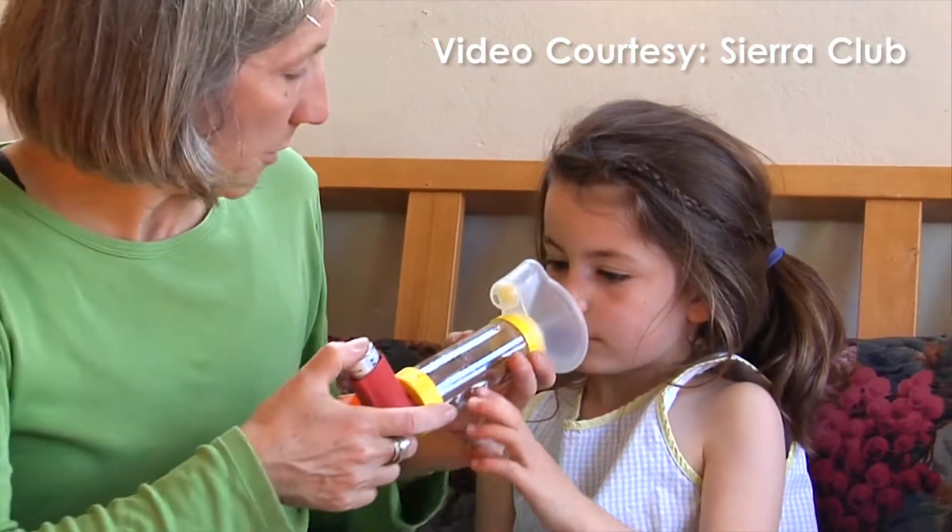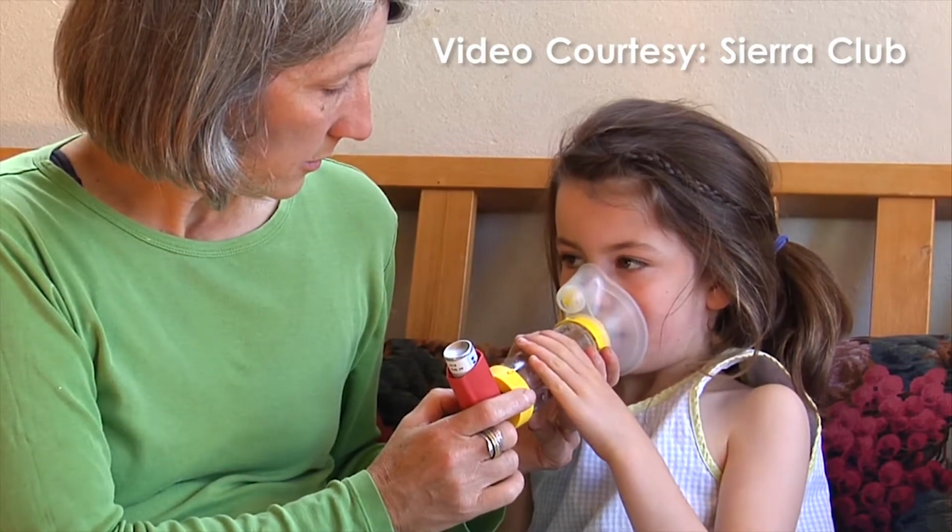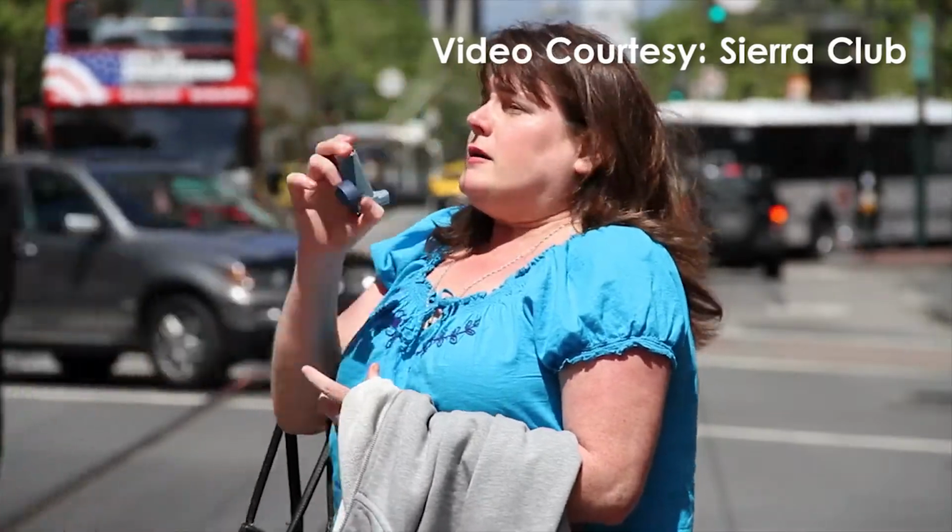Black carbon is an extremely small particle. When humans inhale these particles, it can cause cardiovascular disease and respiratory illness. This makes black carbon emissions an air quality and human health issue.